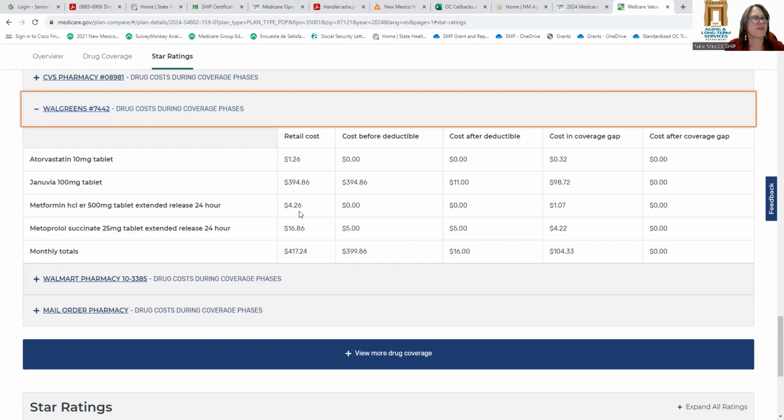Metformin, that's a cheap one, $4.26. Before and after the deductible, it's $0. In the coverage gap, your copay goes up to $1.07.